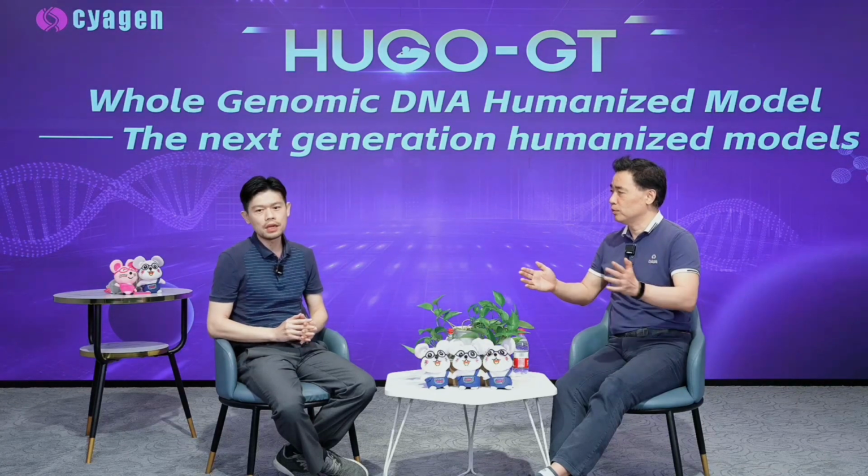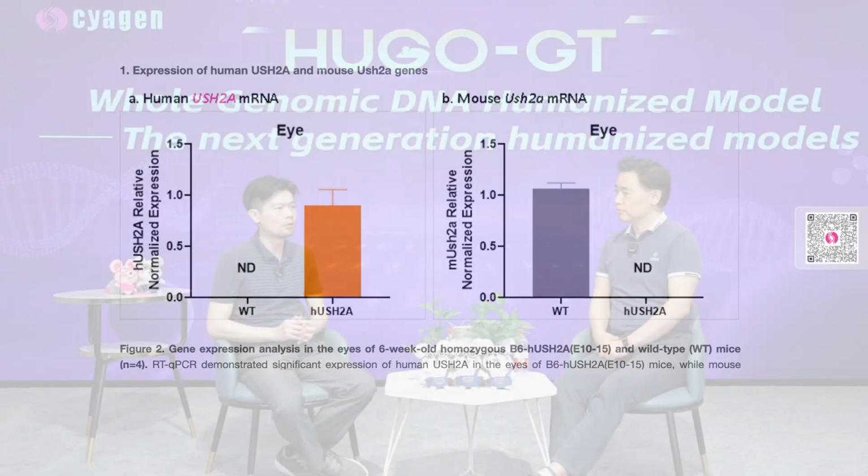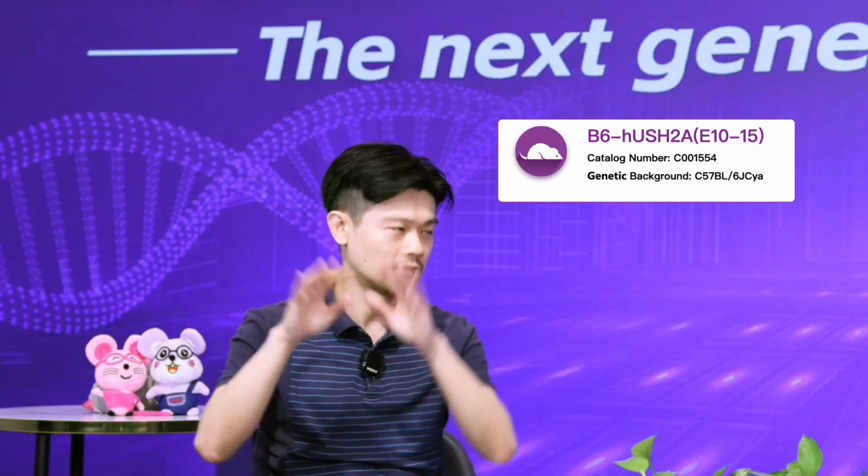Okay. So in this case, do you humanize the whole gene? Yeah, we have different models in USHR2A, and the first model we generated is a partial humanized model for now because the most prevalent mutation is in exon 13, the 2299 del G. So a lot of people are focusing on this particular mutation. So we humanize not only exon 13, but some region around it, so that people can work around it. So you can target the intron flanking the exon or some nearby sequence as well.